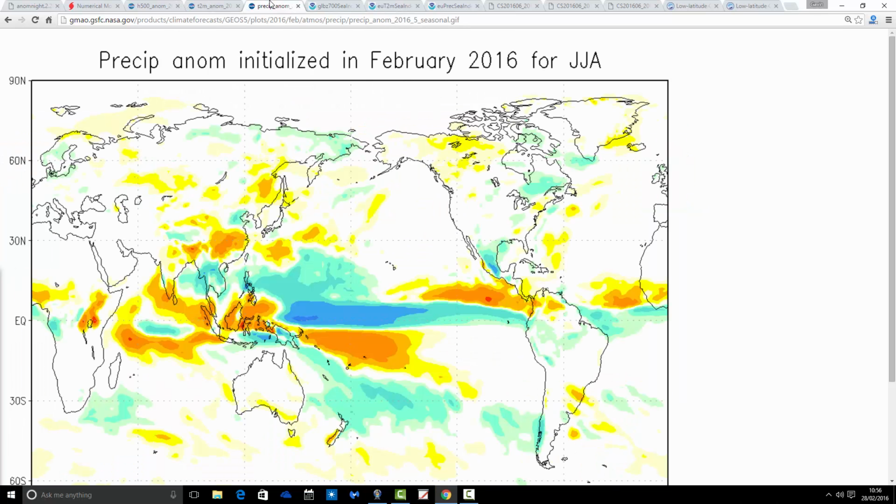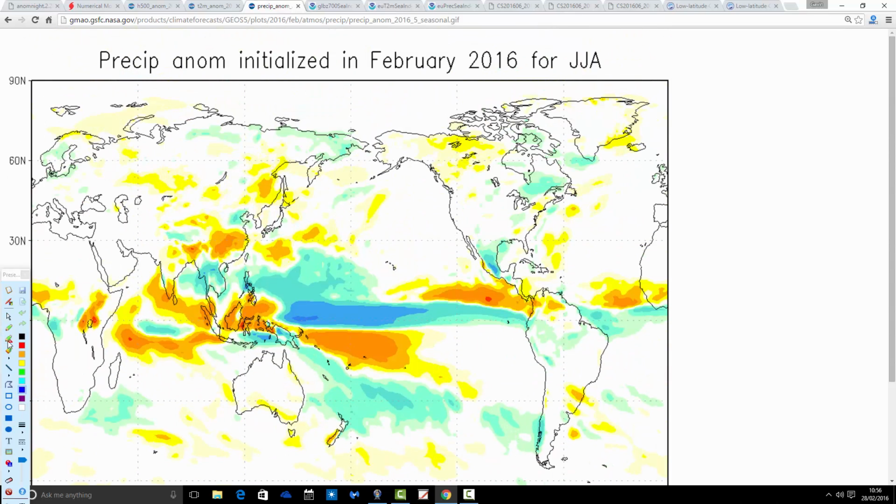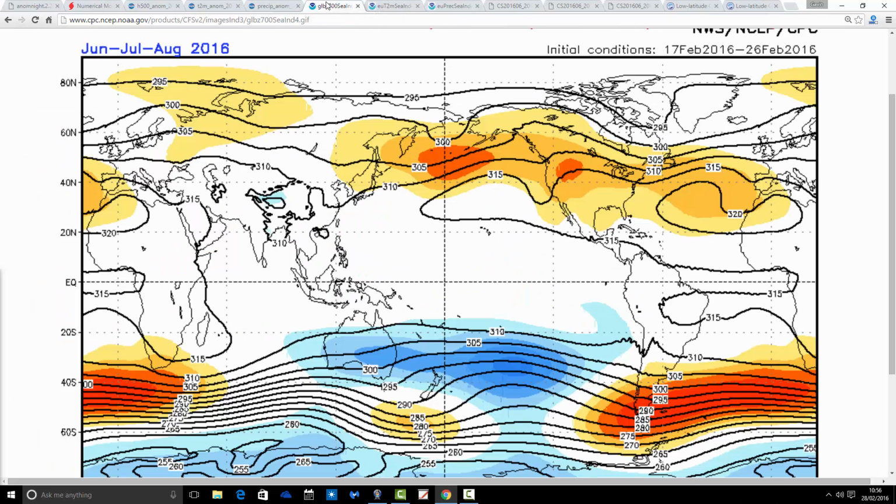by the NASA model. The rainfall anomaly, the precipitation anomaly, is coming out a bit below average, as you'd expect, of course, because we're close to a ridge of high pressure that's sitting to the east. So NASA going for a very good summer.